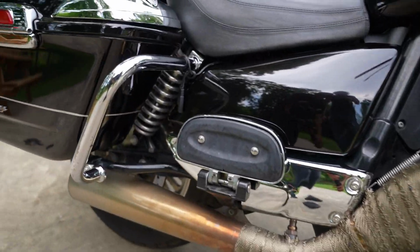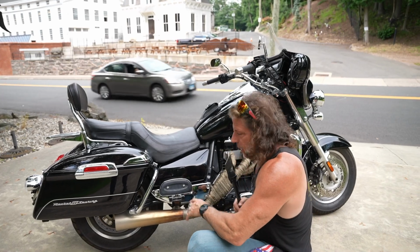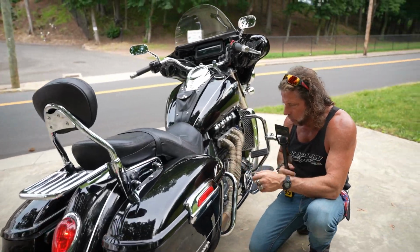What you really want to do if you're going to add more power to the unit is get better shocks. The front is progressive. The rear are Hagon Nitros, which are nitrogen charged.